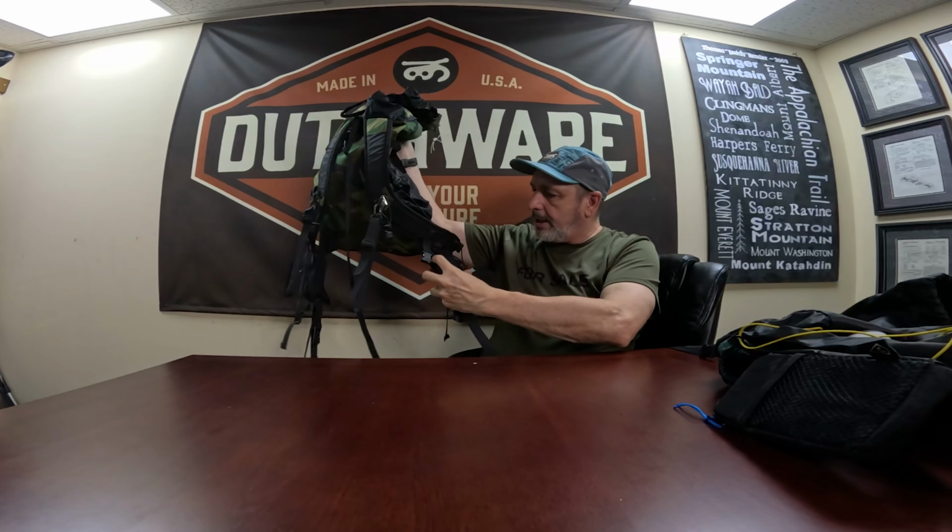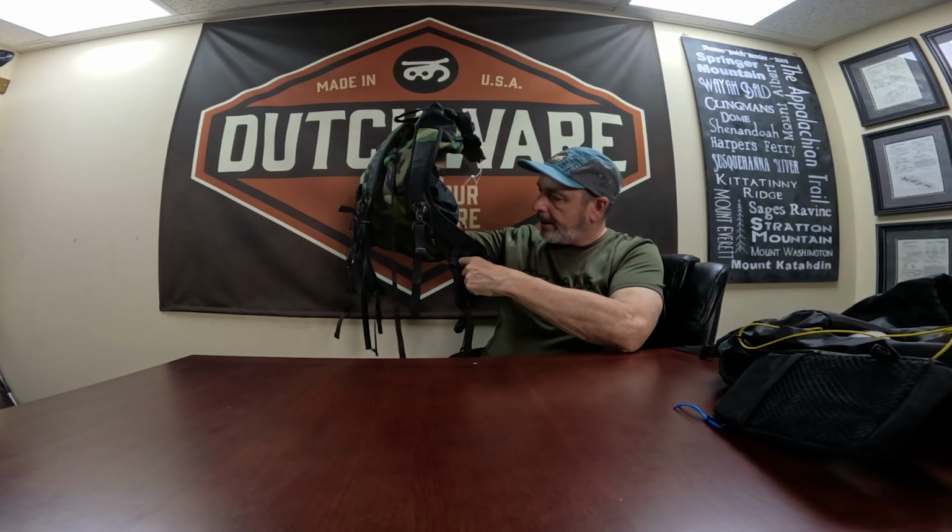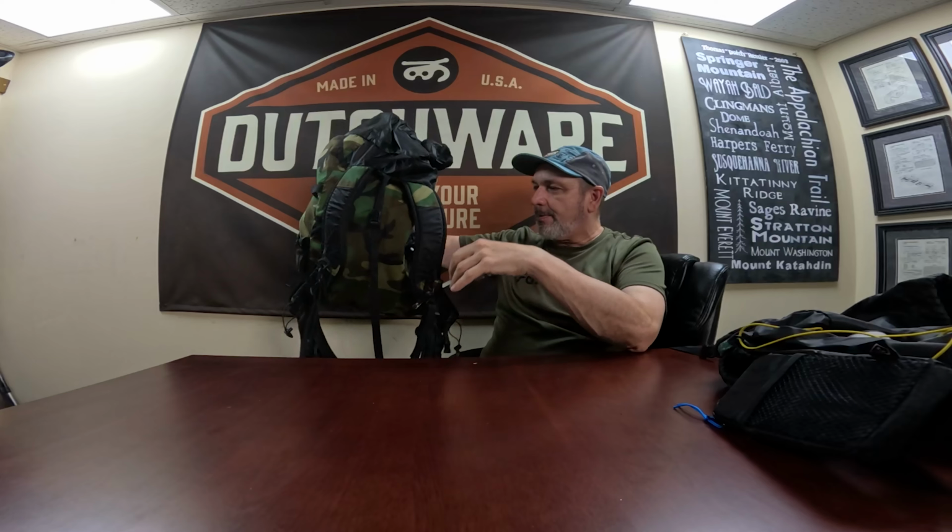All right, I'm gonna get a water port on here, and it does come with the hip belt pockets. The hip belt does come with the padding. So this is a small P2 without a lot of the features. I don't have the stuff sack that goes onto it. It doesn't have the size, and I've never really hiked with this one. I gave it to my daughter, and I wouldn't make her carry all that much in it.